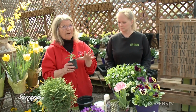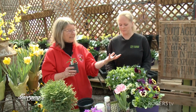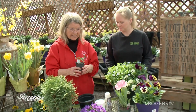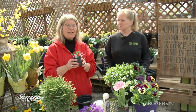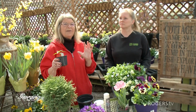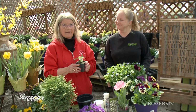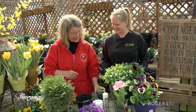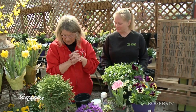And if you're going to cover it outside, do not use plastic. Bed sheets, they have to breathe still. So think of your frost-free days, and just because the garden center is covered in gorgeous color, still come and look at it, but just watch your weather, and pay attention to the temperatures at night as well.